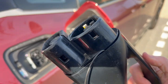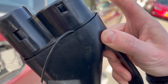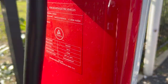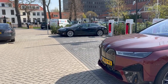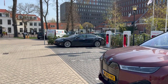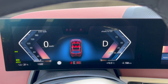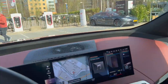So, I don't know. Pretty scary thought that it's just a bit of loose plastic here, and that it just powered this vehicle with 192 kilowatts. The specs. Teslas come and go, as always, at the Supercharger. Very interesting that this Model S seems to be charging just fine over there, and the Model 3 wasn't. So maybe it is Model S versus 3 specific. Very strange. Leaving the Supercharger with 31% or 168 kilometers of range. See ya.